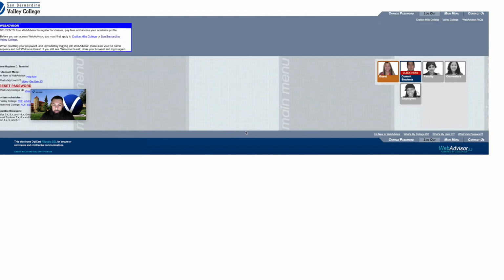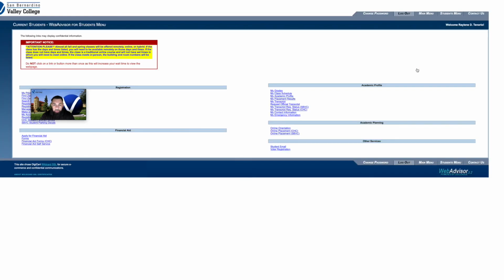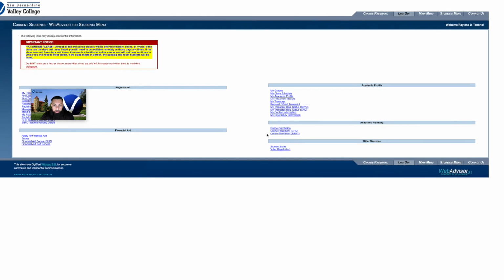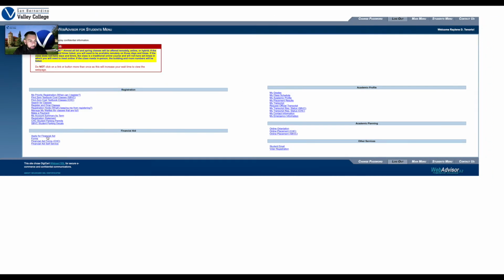This is going to direct you back to the Web Advisor's home page, but this time you'll notice that Current Students is now highlighted and you're able to click here. This is the student menu. Go ahead and explore this menu, but pay close attention to the next 2 steps that we're going to talk about, online orientation and online placement. But for now, you can go ahead and explore. You can check your grades, your class schedule. You can also apply for financial aid and register and drop classes. Let's move on to the next step.